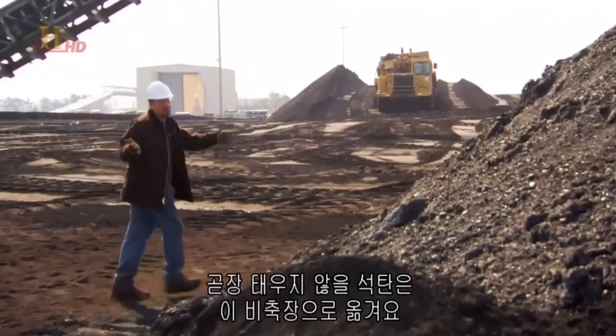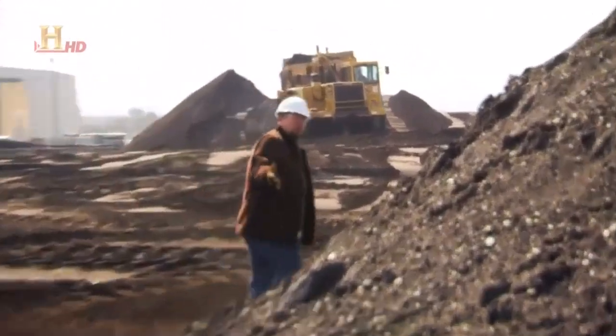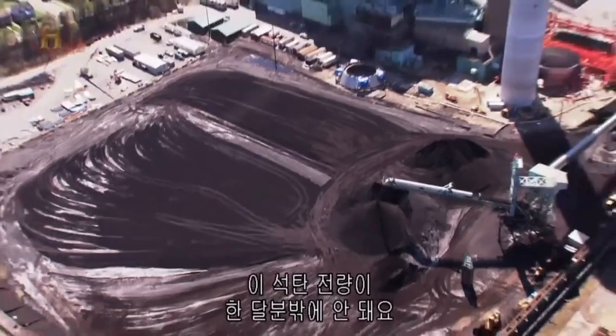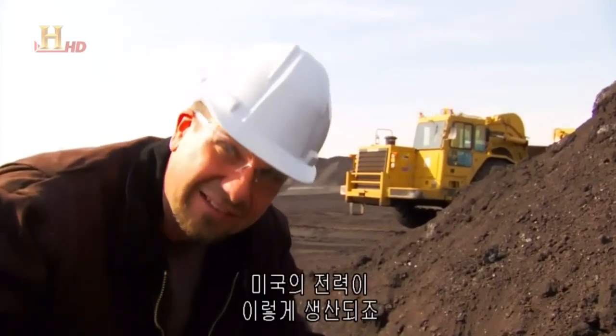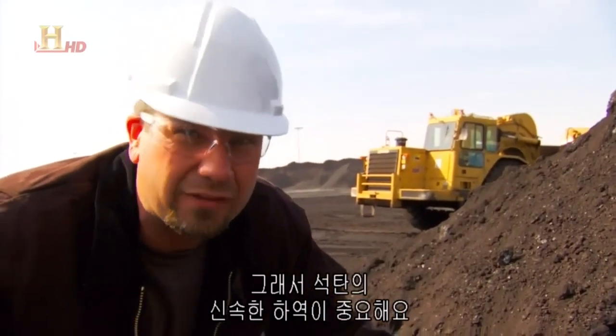If it's not burned right away, it comes here to the coal reserve. All this coal you see here is only about a month's worth of supply. That's how much it takes to power America, and that's why it's vital that this train gets unloaded fast.